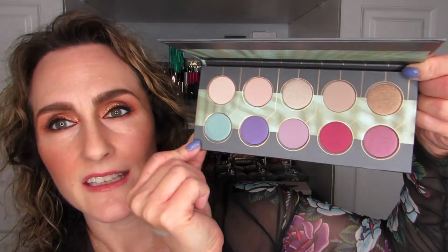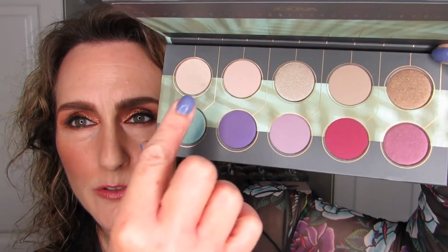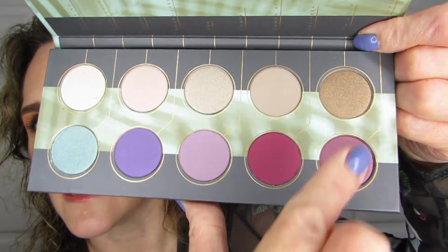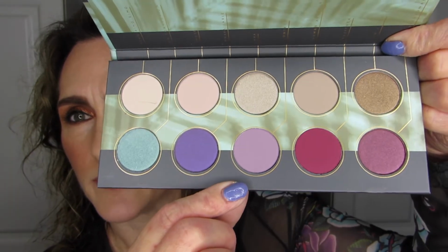But I really like the color scheme with the 5 neutrals above and then 5 colorful shadows on the bottom. I think that looks really, really nice. Yeah, I think I can do a lot with this set, and I think that my favorite quad is going to be right here. But we will see. I'm looking forward to trying Zoeva shadows. I've been curious for a while, and I think this is a good palette to start with. And $27 for 10 shadows is pretty good. So I'm very happy with that.